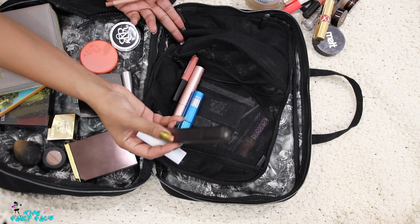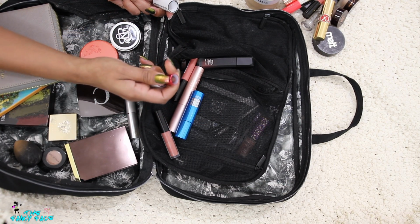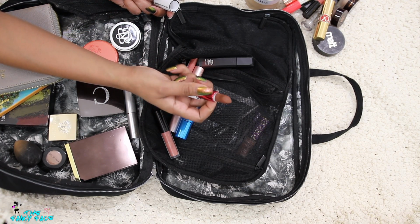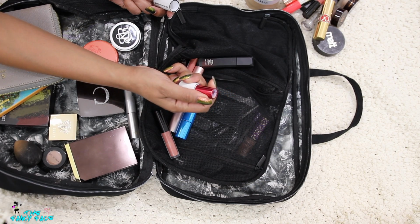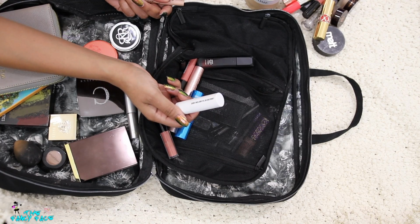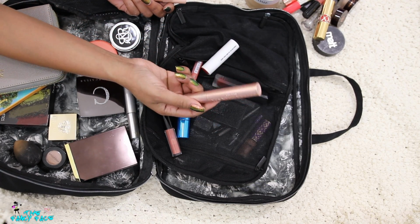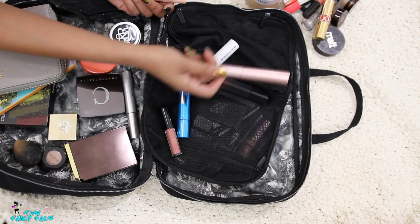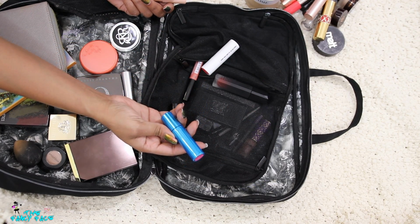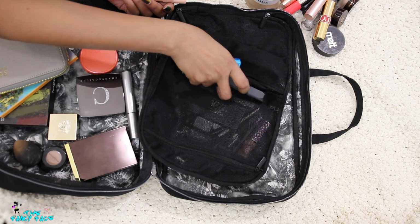And didn't use this liquid lipstick. Did I use this lipstick? Yes, I used this matte lipstick from Oma Beauty to darken up the Pinkies Up. So I'm gonna bring that as, no, I don't need to bring that because I have the lip liner. So I'm not gonna bring that. Mascara, definitely use this every day that I didn't go to the beach. So we're bringing that. This Oma Beauty lip gloss, didn't use this one either.